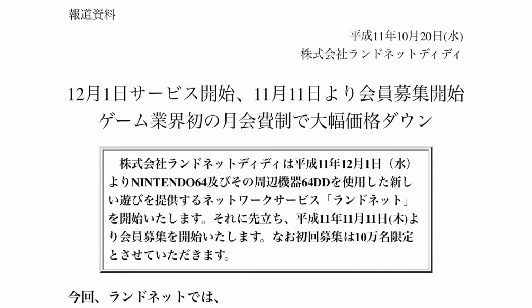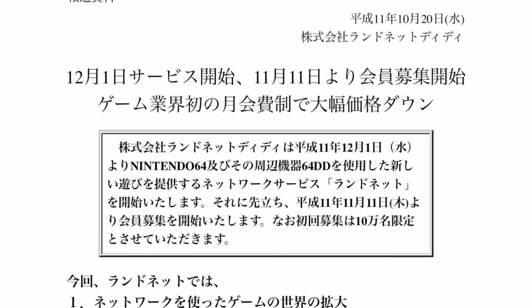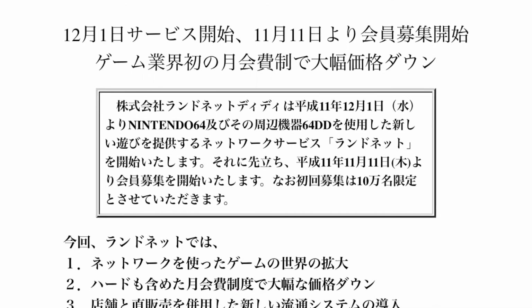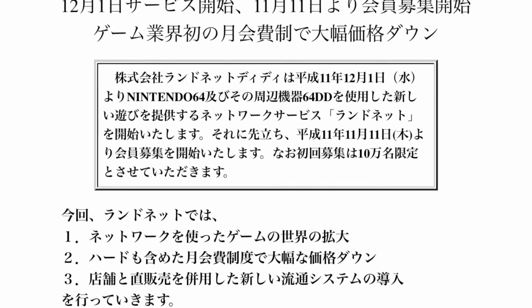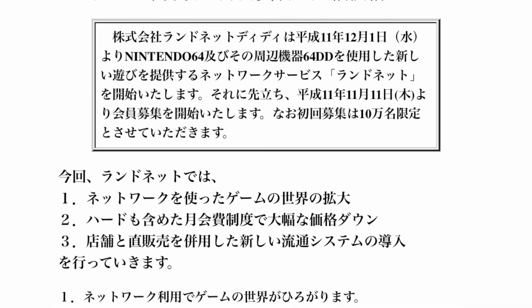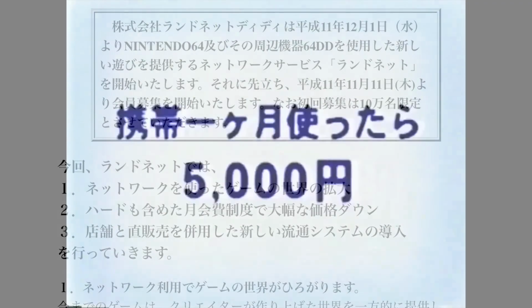Before the launch of RandNet and the 64 DD, a registration period was held between November 11, 1999 and January 11, 2000. Up to 100,000 people could register to utilize the service. Finally, after numerous delays, the 64 DD released in Japan on December 1, 1999. Upon release, the system was available to purchase through a subscription service with 2 different configurations.